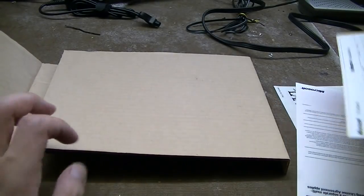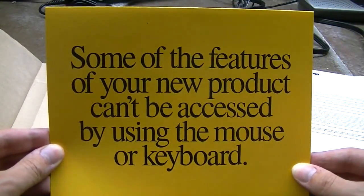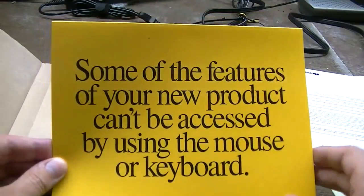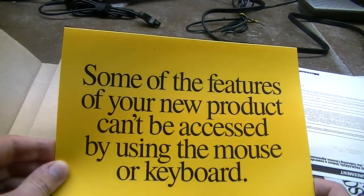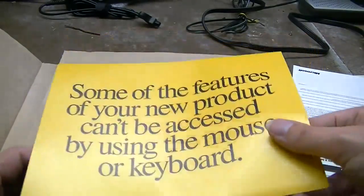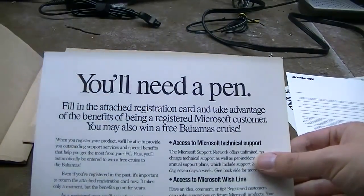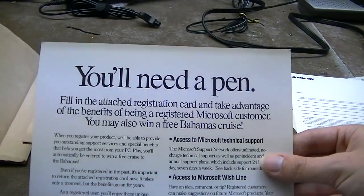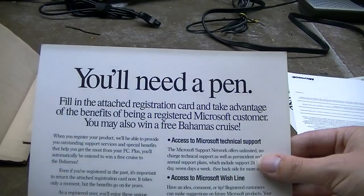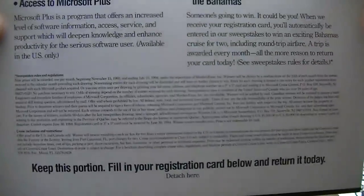Let's see. Some of the features of your new product can't be accessed by using the mouse or keyboard. Oh, they're not asking me this time if I want the most important address at Microsoft. You'll need a PIN. Fill in the attached registration card and take advantage of the benefits of being a registered Microsoft customer. You may also win a free Bahamas cruise. And look at all that fine print there.